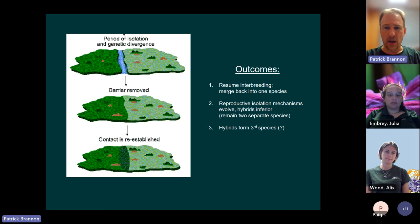And there's different outcomes for that. They could resume interbreeding and merge back into just one hybrid species. Or it could be that if the hybrids are inferior, less genetically fit than either of the two parents, then it'll just remain this little narrow hybrid band, but then still have the two parent populations. Or it's possible that they could continue to evolve and form a third species.